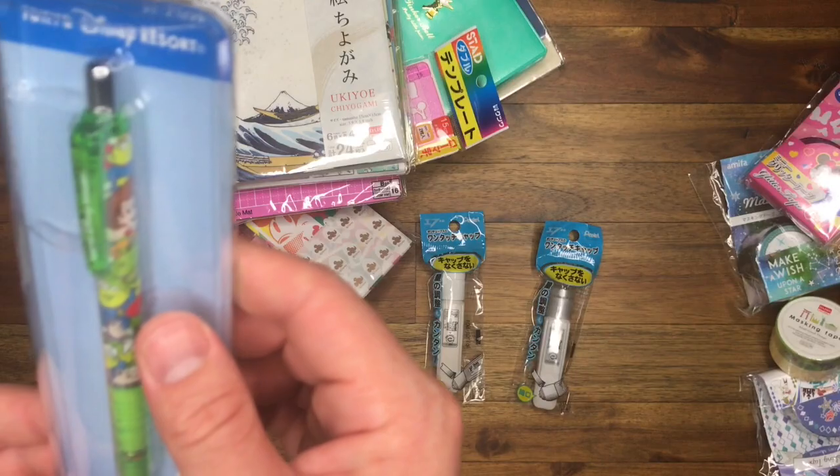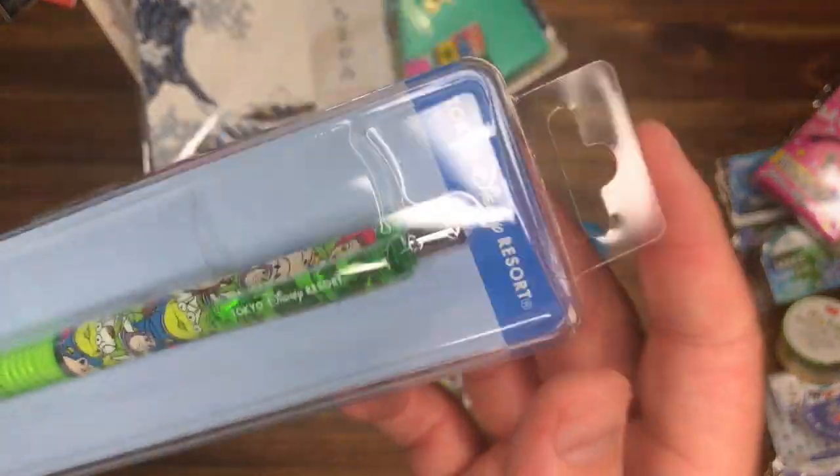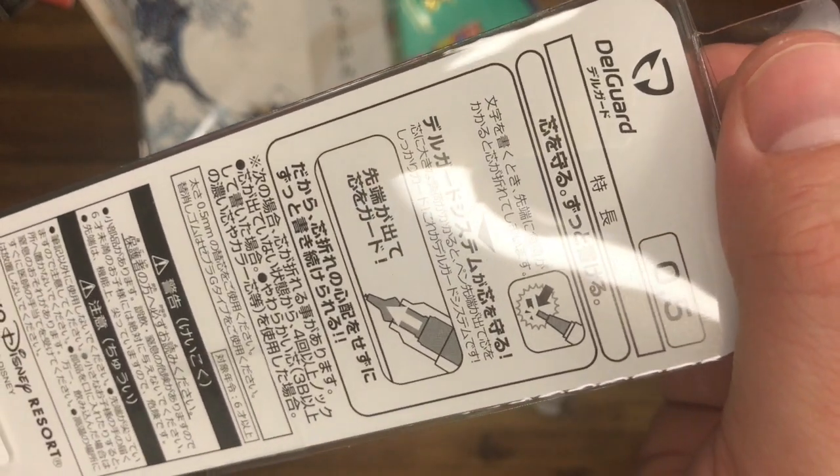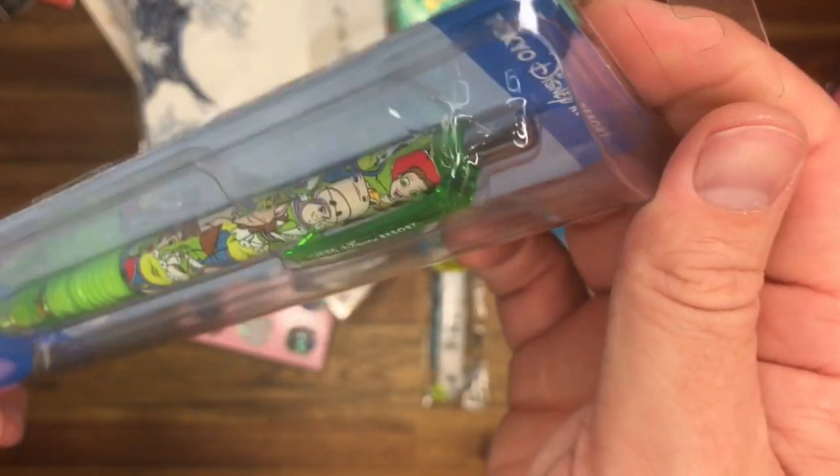I got this at Disneyland as well. It's the Toy Story Delgard, what's it called? Mechanical pencil. And yeah, it's pretty great.